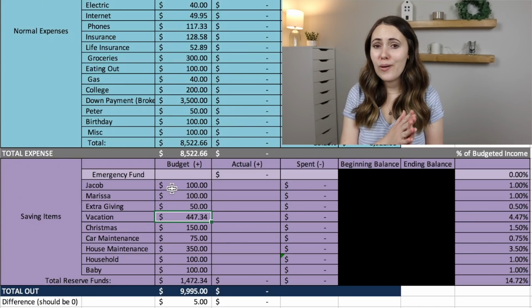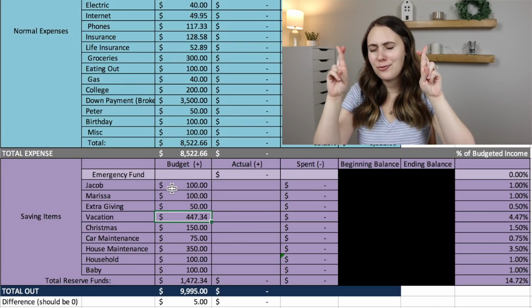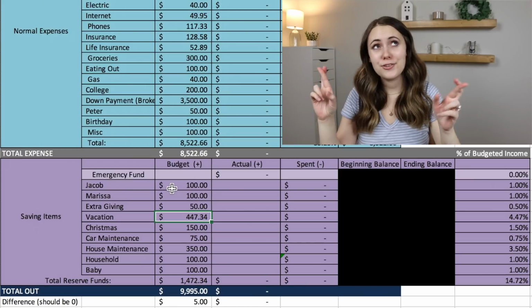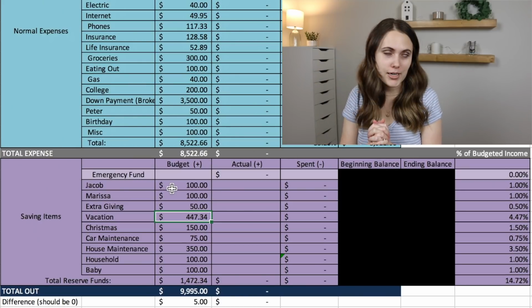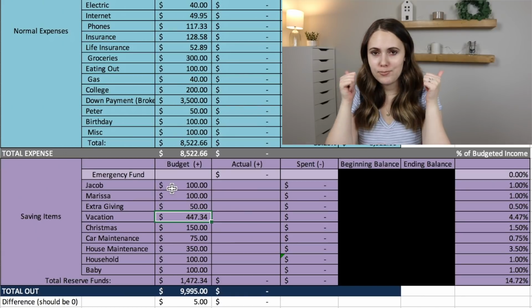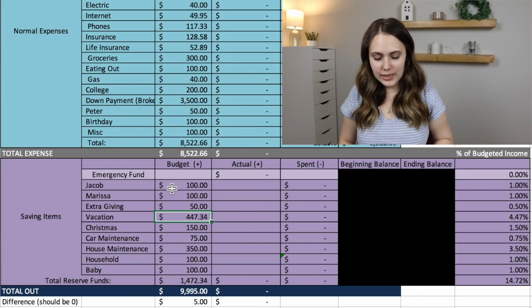We are planning to go to Hawaii next summer. Fingers crossed that it works out, because I'm very ready for a vacation. But we are saving money for that trip, and I'm very, very excited about it. Again, hope it happens.